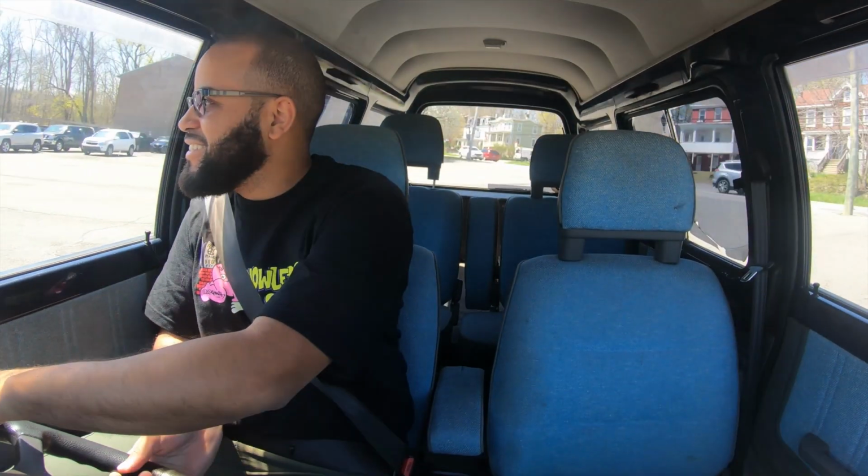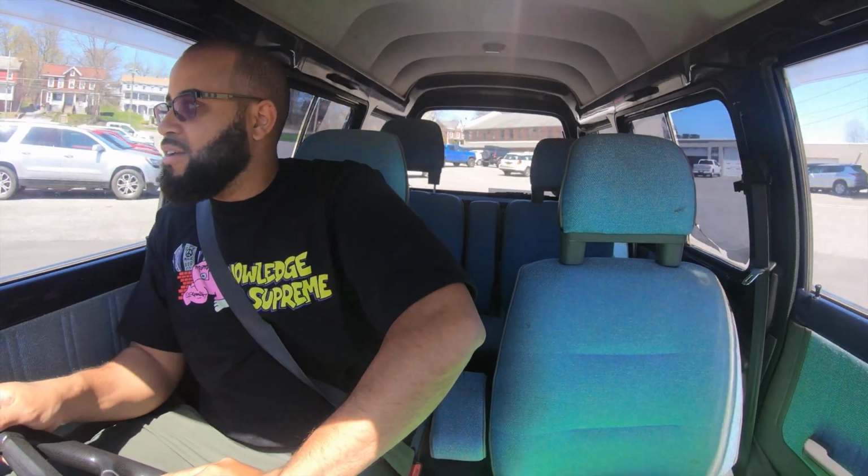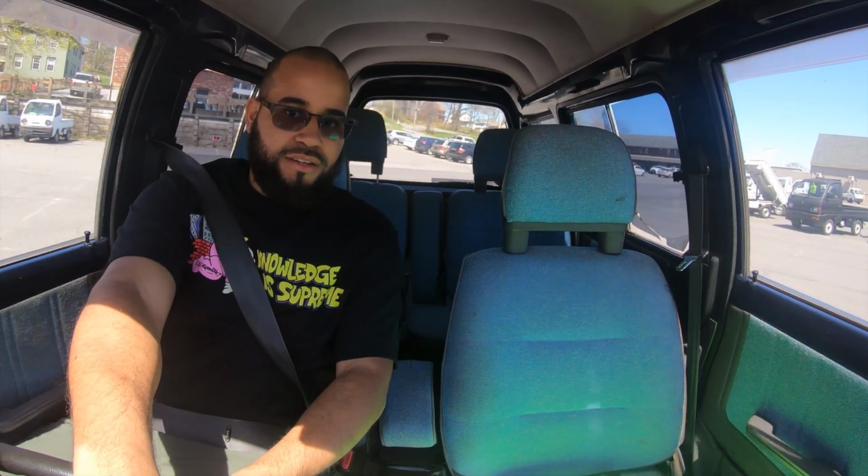Oh, it has a little gap. Oh, the power steering. Ooh. It is a little heavy, I'm not gonna lie. I love the steering wheel though. Let me turn this way. See if I can gun it. It's not bad though. It does throw me back in my seat, like.